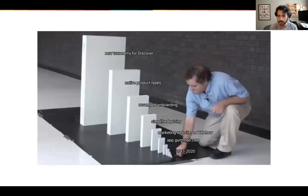And as I mentioned, this all builds on top of each other. I love this meme. I use it all the time in my head and now visually. From 2011 to 2020, tiny things, obviously a ton of effort, but that's all very early in terms of what we want to go do. We just switched the marketing website from our own stack to Webflow, which allows us to iterate a lot quicker and reduce our code base drastically so we can ship a lot faster. All the app has moved to app.gumroad.com.